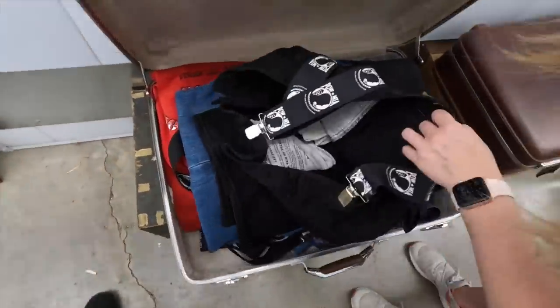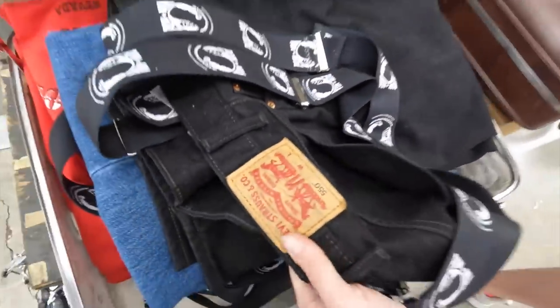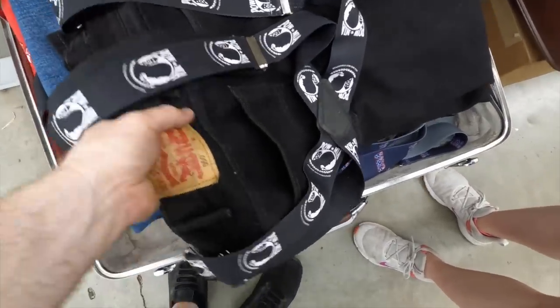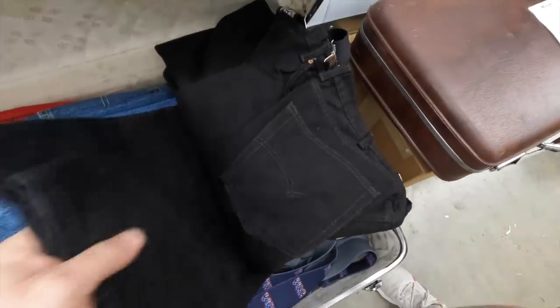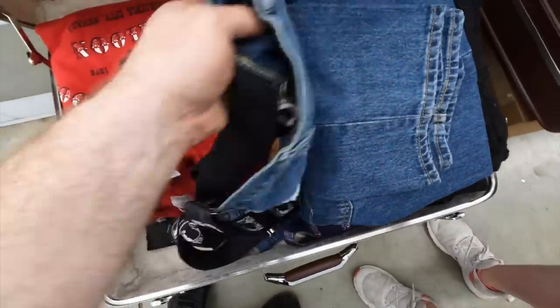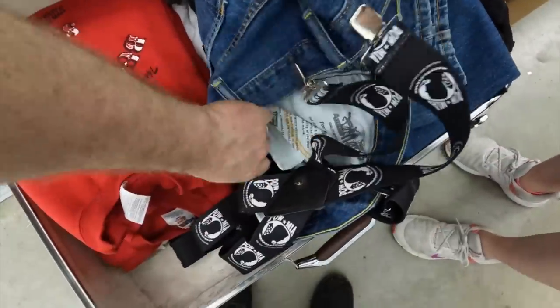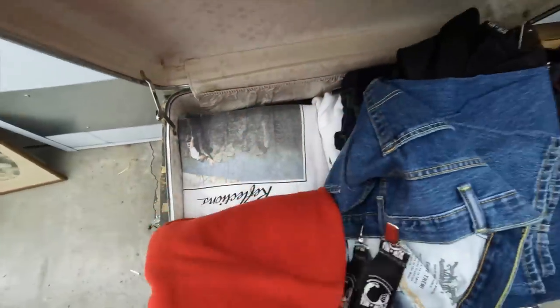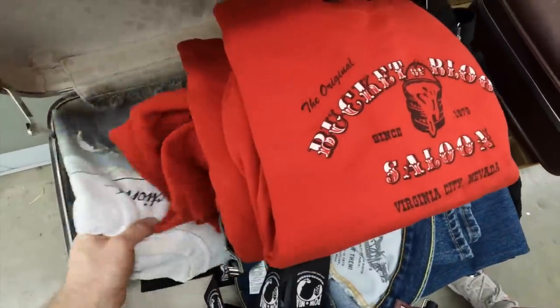Levi's. Are these the old Levi's? You gotta be careful. Some of these Levi's, if you know your clothes better, you can make some money. And these are in fantastic condition, guys. These black Levi's, you gotta look for the orange tag, I believe. Orange tag Levi's. Look at these. These are in great shape. I love old Levi's. And they're getting expensive too.